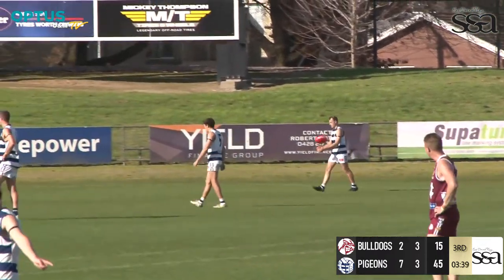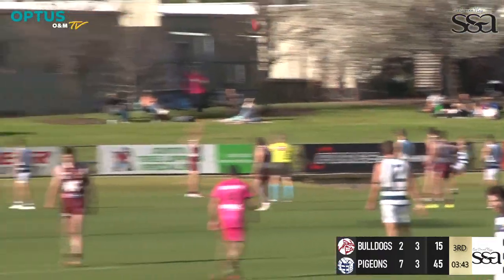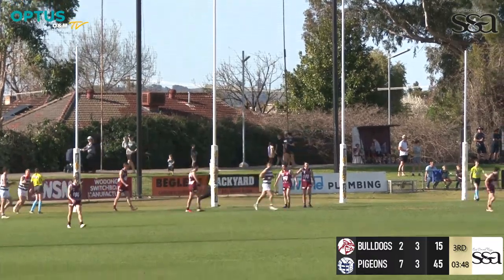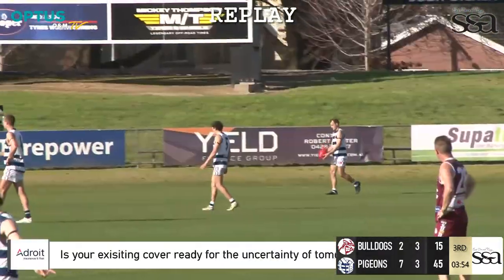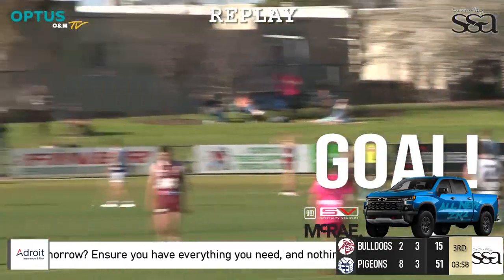Here at the John Flower Oval for the first goal of Yarrawonga's third term. He likes it off the boot. It's snuck in. A steal line goal that a contender. There from Jess Koopman. The Pigeons got 8-8-51 to the Dogs 2-2-14 on our Harvey Norman betting scoreboard.